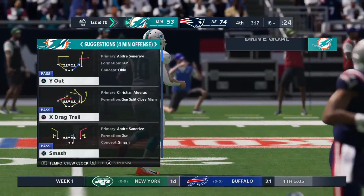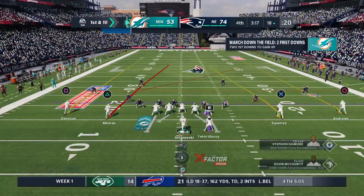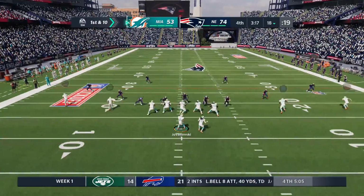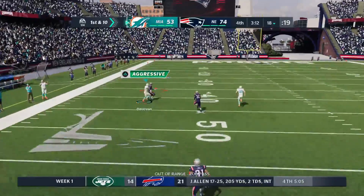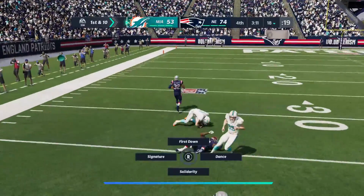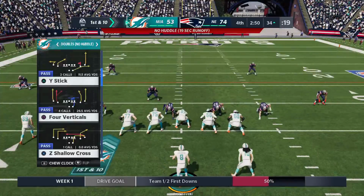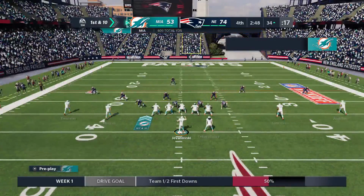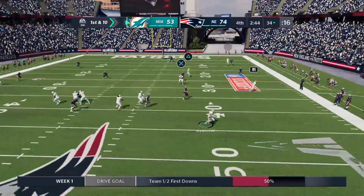At their own 18-yard line. The Dolphins at the line ready for their next drive. And they knew coming in that this would be a tough place to go in and win a season opener. But this has just been a performance, to be frank, not... Oh, this is taken in. It's complete. And they finally get him down, but not before he reaches the 34. 48 yards.